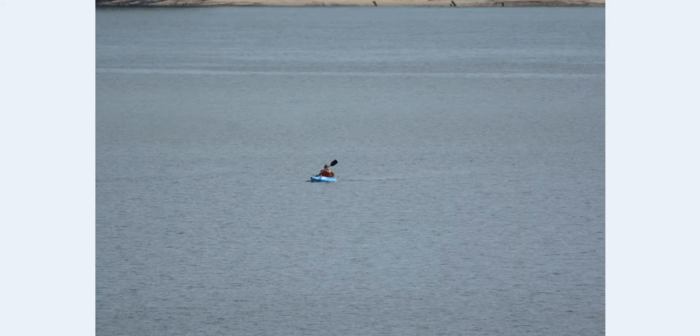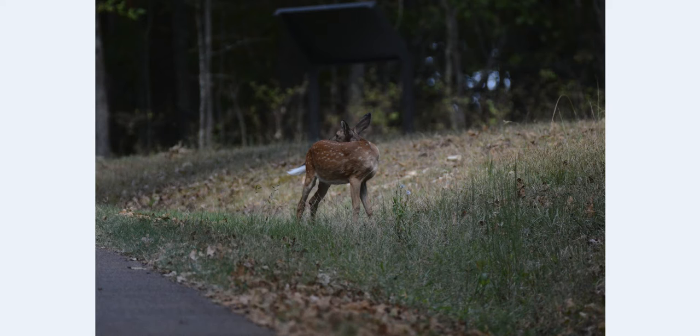So here was a couple kayaking and/or canoeing. I don't know my boats, so they were having fun. So we decided to leave and go to lunch since it had been quiet for a little while and I didn't see any more birds in flight.